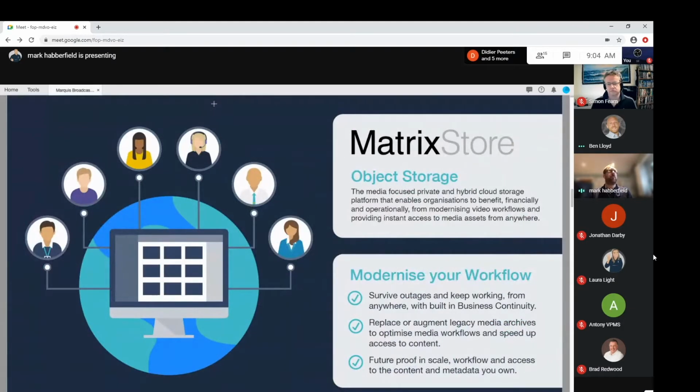So what is the product? The product is MatrixStore. It's an object storage, and nowadays we call it the MatrixStore Cloud as well, because it's a private cloud. It's a cloud, whether it's on-prem, in a data center, or it's our MatrixStore Cloud. And it's there to provide access to your data. It's secure, safe, multiple copies, very much along the business continuity side of things. We've been talking about DR and business continuity all the way since 2005.